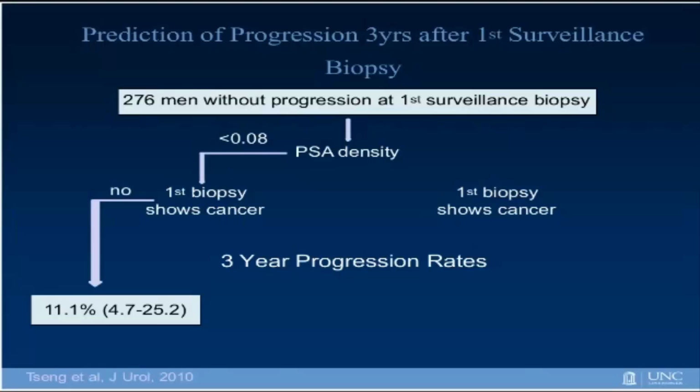the PSA value for the size of the prostate. So a man with a large prostate will have a lower PSA density for any given PSA number than will a man with a small prostate, sort of corrects for BPH. And that man with a low PSA density and a first biopsy that showed no cancer actually had an 11% risk at 3 years of progressing on biopsy.